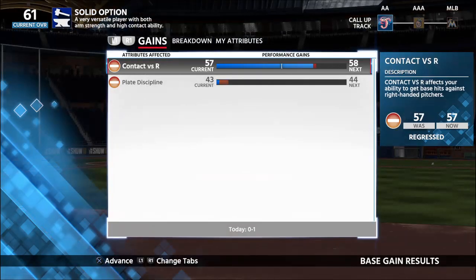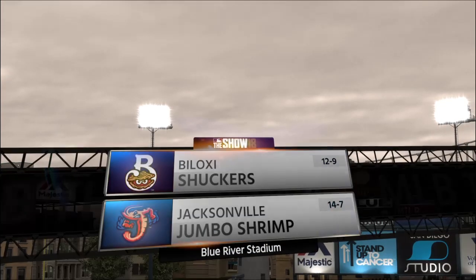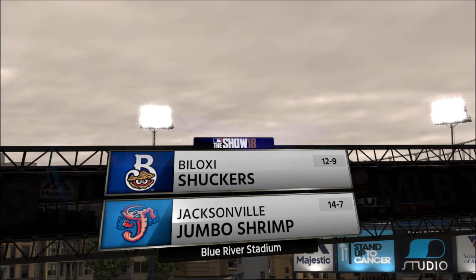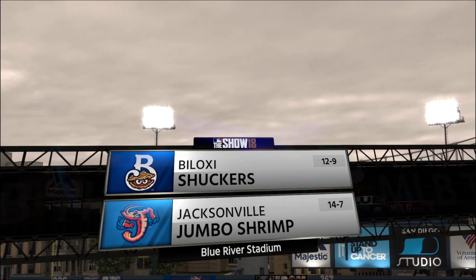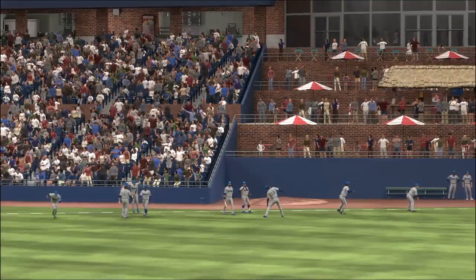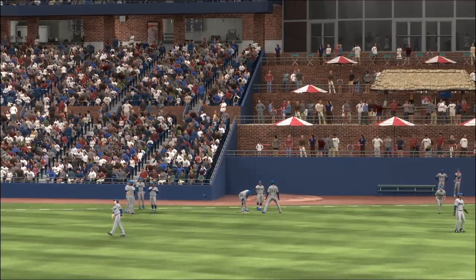Here now our final line score. First for the Biloxi Shuckers. Minor League Baseball is live and on the air on the show. Tonight we've got a good matchup in store between the Biloxi Shuckers and the Jacksonville Jumbo Shrimp. Division rivals do battle next.